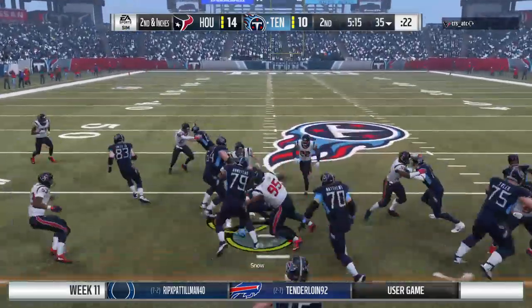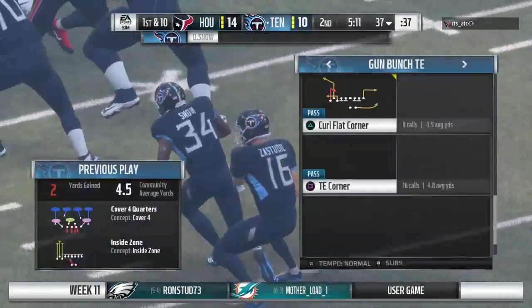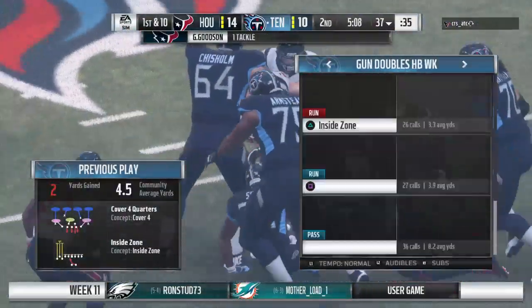They'll run it now out of the gun. And he'll be brought down right around the 37. 2 yards on the pickup there, but it's enough to give him a new set of downs.